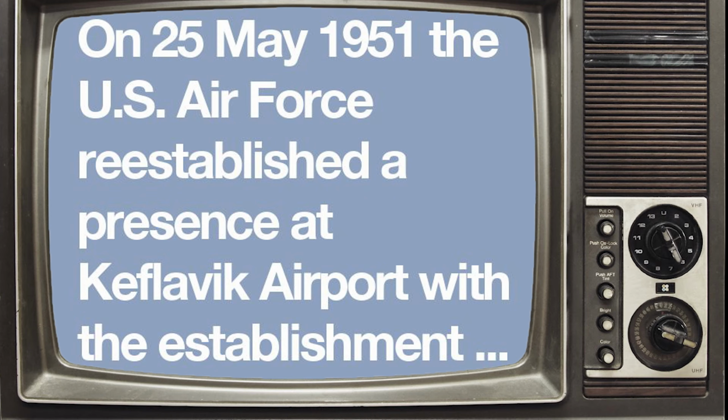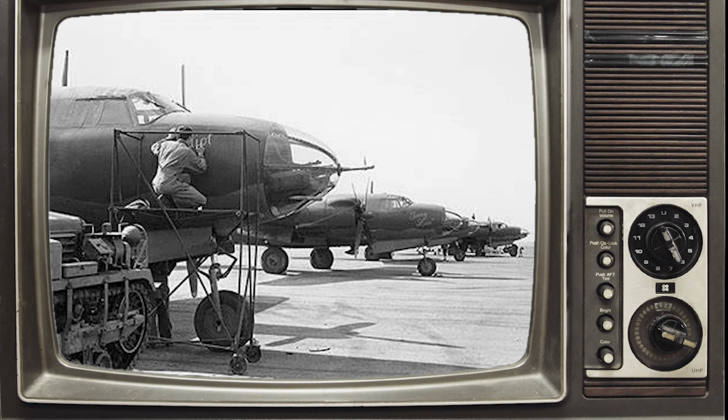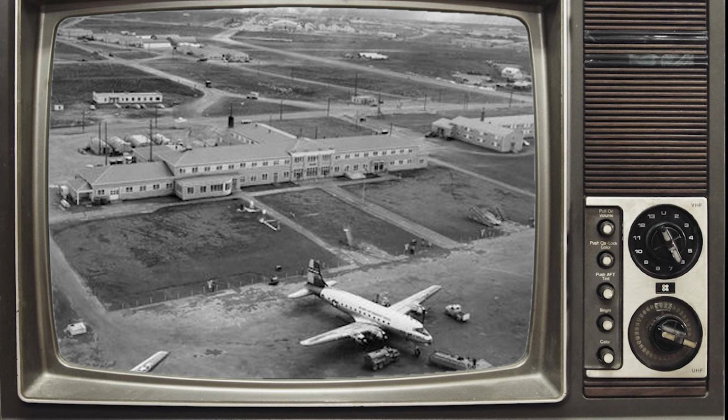Then in 1951, the U.S. military returned to the airport under a defense agreement between Iceland and the U.S., which was signed on May 5, 1951. With the reestablishment of the military Air Force base at Keflavik during the 1950s, the air terminal found itself in the middle of a secure military zone.